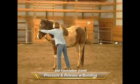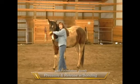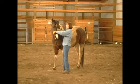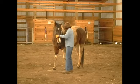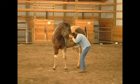So I'm going to put my hand over his nose, and I'm going to hold on to the knot, because I don't want to use the knot for pressure. I'm going to use my fingers instead. They have many nerves on their face, and I'm very careful not to use pain to train. Just pressure to train. So I'm going to exchange a little breath, nose to nose.